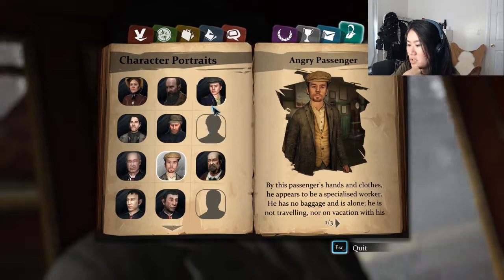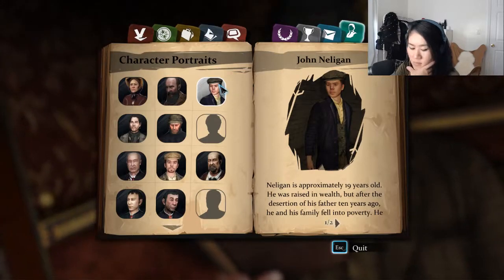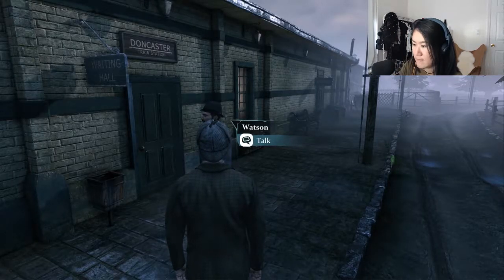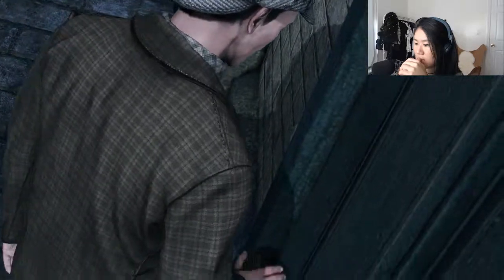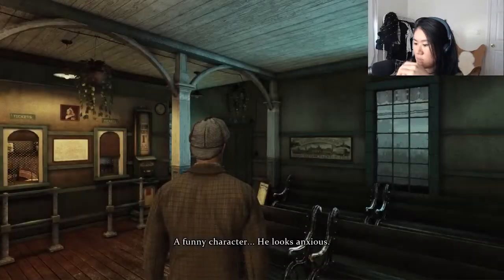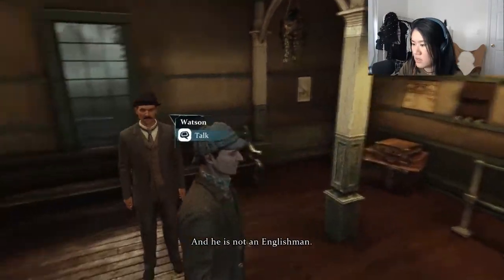He looks like the older version of this guy in the last case. A funny character. He looks anxious. And he is not an Englishman.